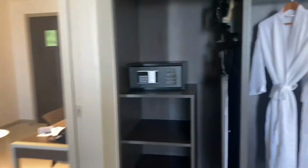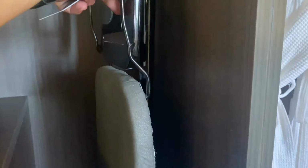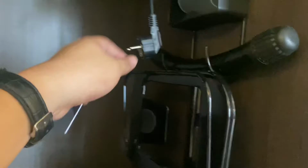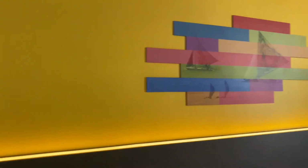There's a TV here too. It's a bit wide. And there's a vault, so if you have money or cards, checks, you can put them here for your safety. There's an ironing board for when you iron clothes, and a blower. Basically, our things are here. It's quite simple, but okay.